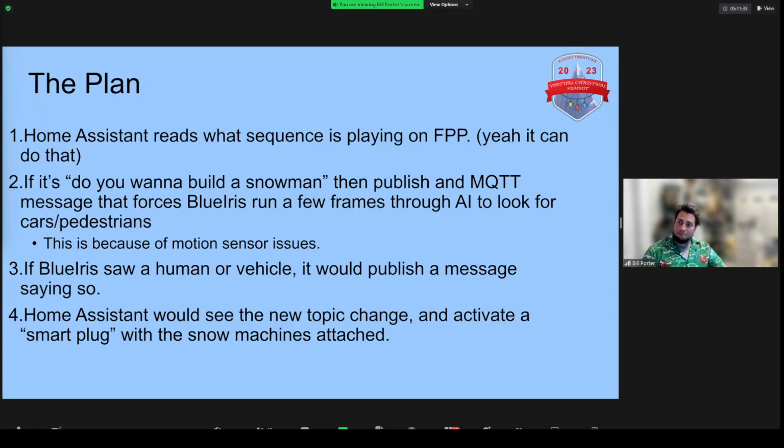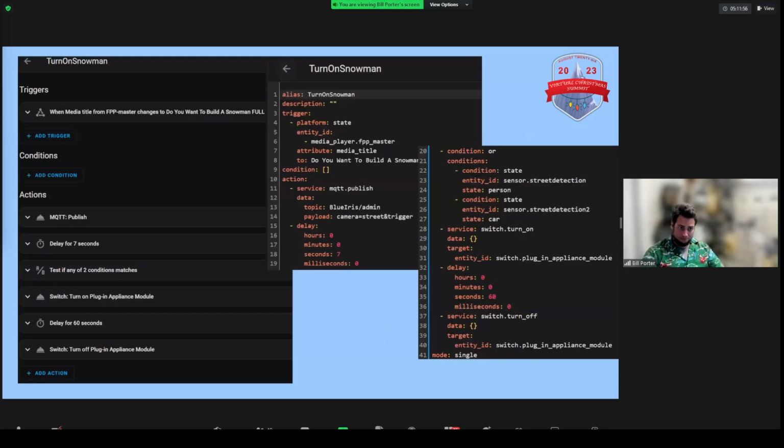So the first thing that had to happen was Home Assistant read FPP: hey, right now, Do You Want to Build a Snowman? is playing. It tells Blue Iris to process a couple of frames. If Blue Iris sees a human or a vehicle, it would then publish the response back saying human detected. Home Assistant would see the new topic and activate a smart plug, your basic $20 plug-in Wi-Fi smart plug that my snow machines are plugged into.